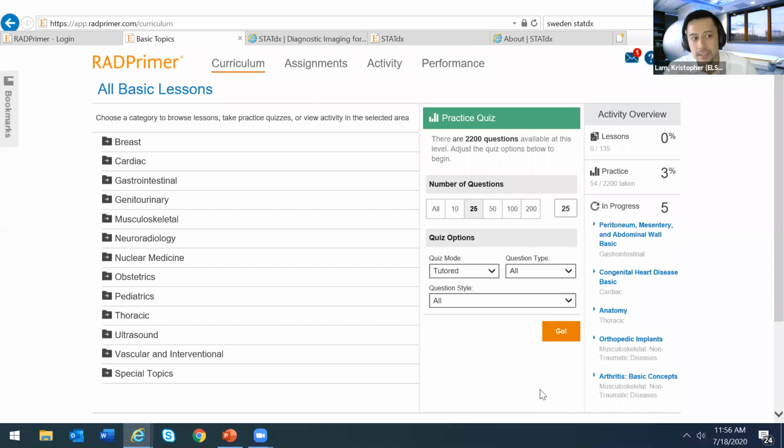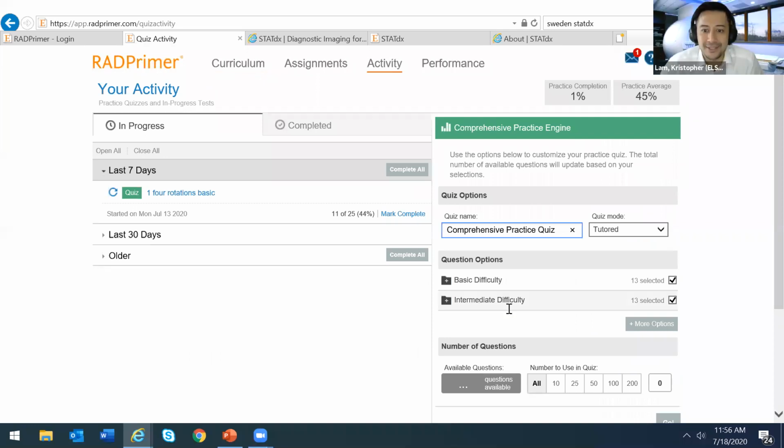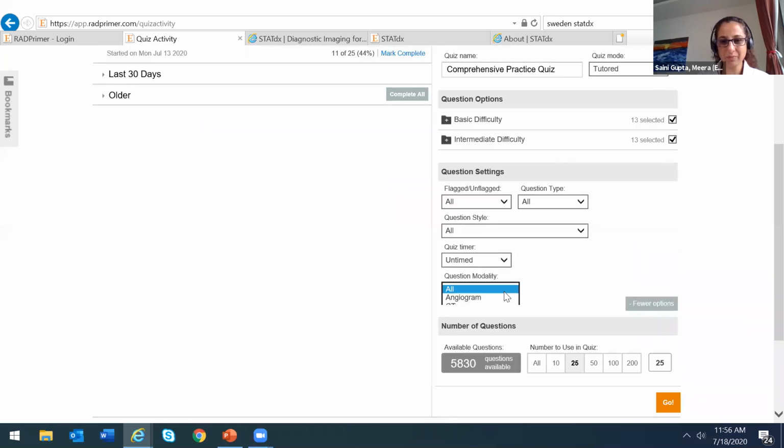We also have one question coming in, Meera, and it says, can I filter my questions on the basis of modalities? I wonder if we can go back to the practice quiz engine. Thanks. So the comprehensive quiz, right? Yeah. So under the comprehensive practice engine, there are filtering options. Under the question options of the disciplines or the rotations, there's a more options tab. Once you hit that, there is a filter by modality. So I hope that's what you were asking about. Perfect.